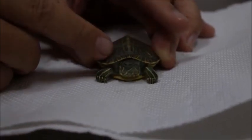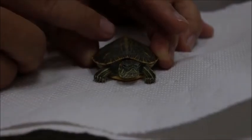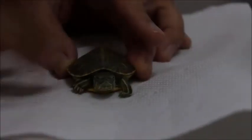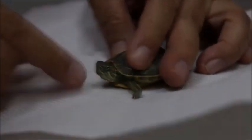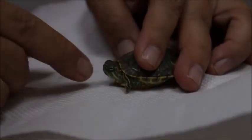But this red ear slider is still eating, drinking and pooping, right? So it's the early stage of the respiratory infection. Now, on examination, the eyes are okay. You can see the eyes are not swollen. Are the eyes closed? Because they look smaller.